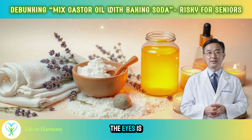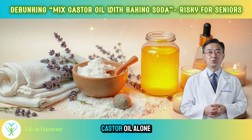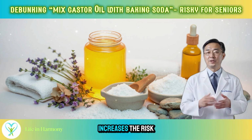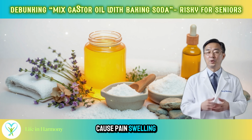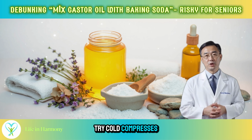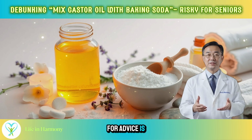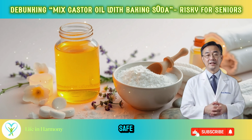The skin around the eyes is fragile and needs gentle care, not harsh chemicals. Castor oil alone can moisturize and soothe when used properly around the eyes, but mixing it with baking soda increases the risk of harm. Such mixtures can cause pain, swelling, or worse. For safe puffiness relief, try cold compresses or gentle eye creams made for sensitive skin. Consulting a dermatologist for advice is best. Avoid baking soda near your eyes, it's simply not safe.